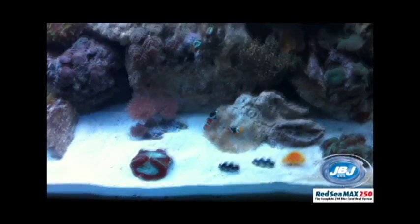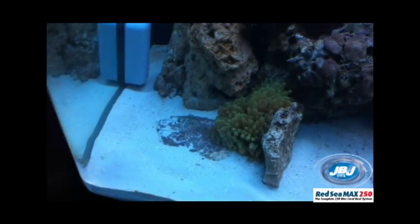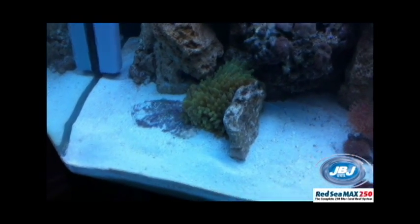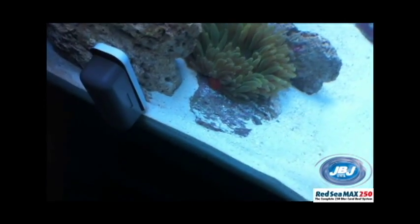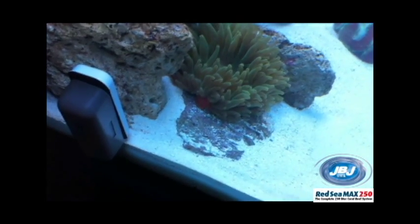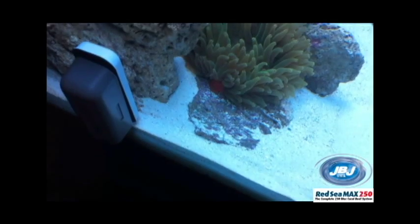Well, we've made the transition to the tank with the green tip bubble. He's kind of leaning up against this rock that I've stuck in there, and I'm hoping he's not going to stick to it, but for the moment I'm kind of stuck. You can see the end of his foot on this side of the rock, so I'm hoping that that's a good sign and that he's going to start sticking right there.